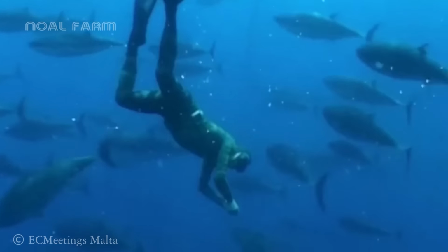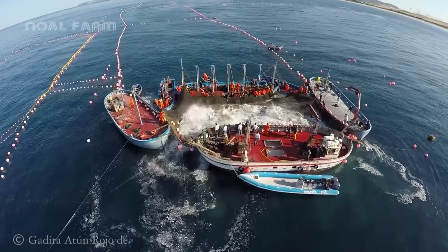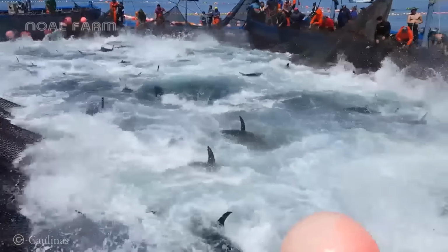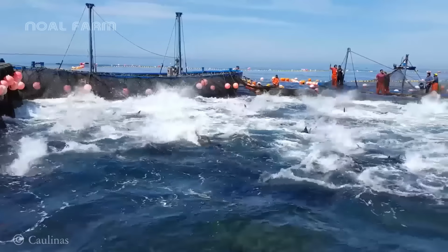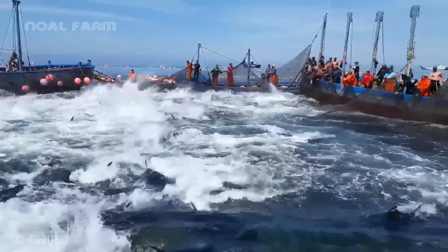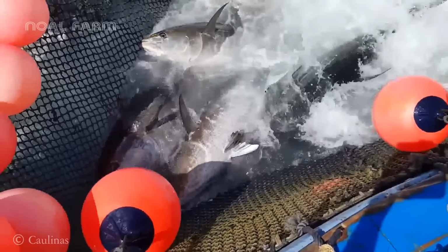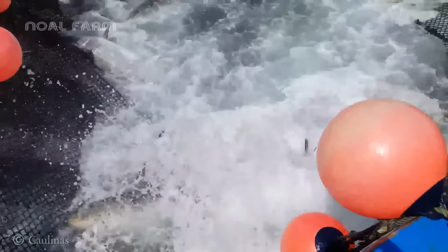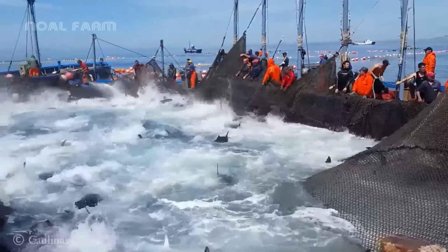Tuna is a pelagic fish that lives in schools in tropical and temperate seas. Since tuna is caught commercially, in this case, many fishermen use purse seines to catch the tuna. The operation of using purse seines can be described as deploying a large net into the water to encircle a school of tuna.